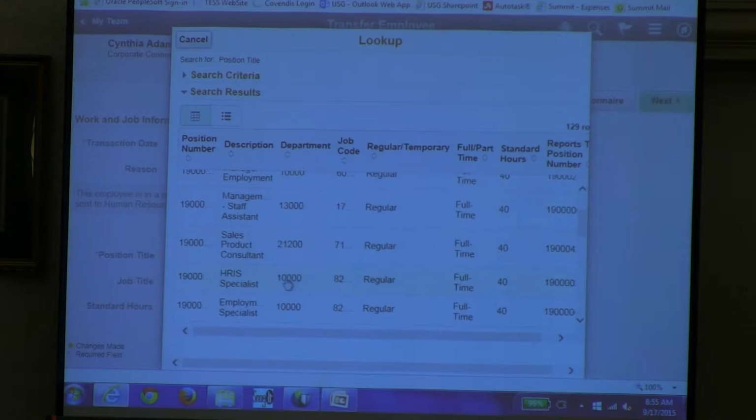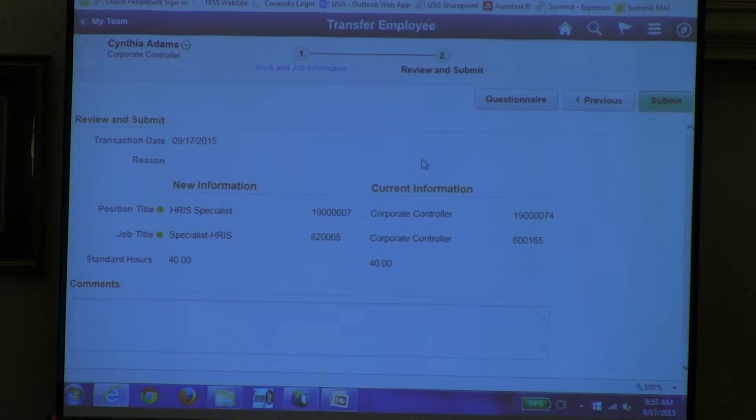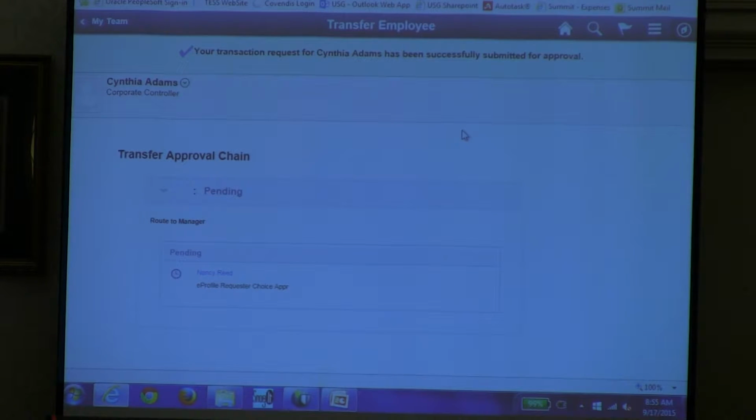Now, the other thing that we're going to be doing, how many folks are using position management today? Everybody's using position management? Okay. That's the nice thing about position management: the manager really only has to worry about one level of change, and then that change drives your department, your job code, all those other pieces. So I think it makes it easier for managers to work with that. You don't get people in the wrong department.